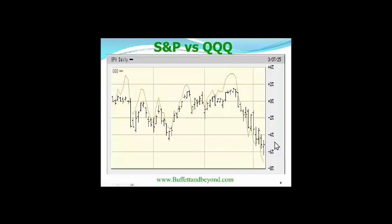Now, let us look at the QQQs and the S&P 500. The S&P 500 are the black lines in here. And this looks larger because it's just the past couple of months. So we see that the S&P from its high started a little bit more than 1% above right in here, and it is now about 6% down. So we're looking at about a 7% move in the S&P 500.